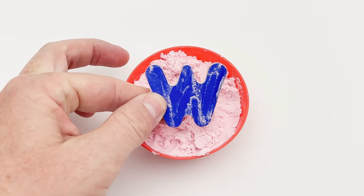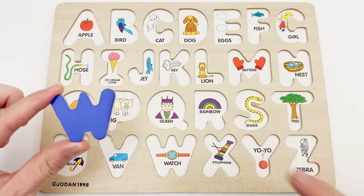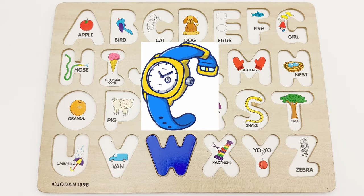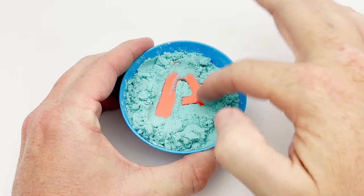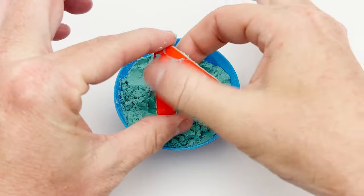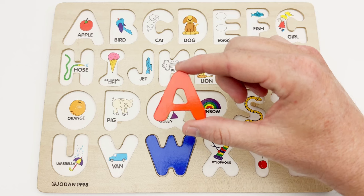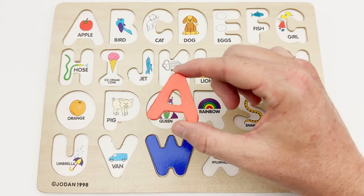W. Blue W. This blue W goes here. W is for watch. A. Red A. The red A goes here. A is for apple.